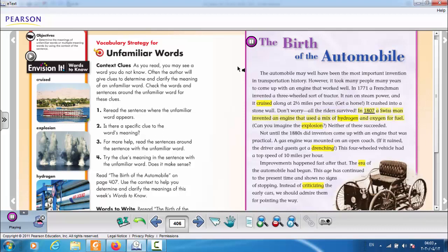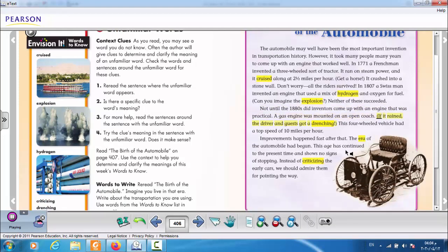In 1807, a Swiss man invented an engine that used a mix of hydrogen and oxygen for fuel. Can you imagine the explosion? Neither of these succeeded. Not until the 1880s did inventors come up with an engine that was practical. A gas engine was mounted on an open coach. If it rained, the driver and guests got a drenching. This four-wheeled vehicle had a top speed of 10 miles per hour. Improvements happened fast after that. The era of the automobile had begun. This age has continued to the present time and shows no signs of stopping. Instead of criticizing the early cars, we should admire them for pointing the way.